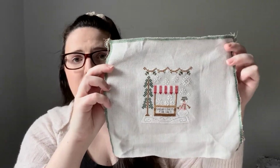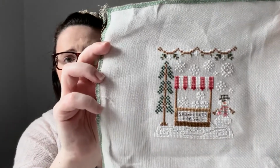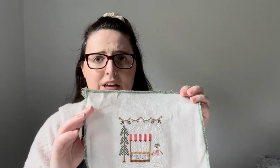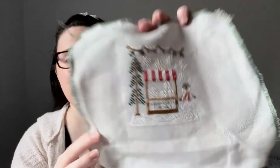But anyways, this is also by Cottage Needleworks. It's part of the Snow Village. So this was the first one that I did, which is the Snowflakes for sale. You can see that this is on the same fabric as that last pattern, the Silent Night one. It's a 32 count light ash gray linen. And so once I ended up stitching this, I really liked it and I decided I wanted to do the whole series. So I'm not sure what I'm going to do with this finished part yet, but it does look really cute.